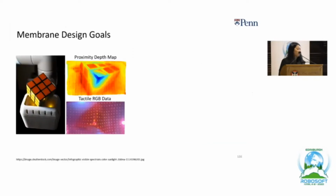So when we think about cameras, they're really just fancy light sensors. What we do to enable these dual modalities is focus on the optical properties of the soft membrane. Our first goal is to have it be infrared transparent, which allows the infrared light emitted by the depth camera to pass through. That's how we get our proximity sensing modality.